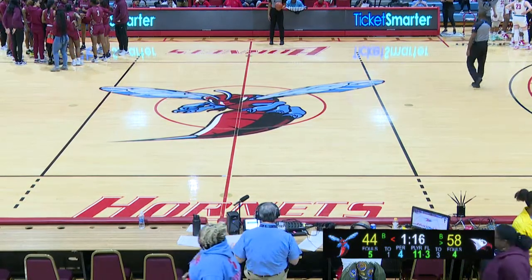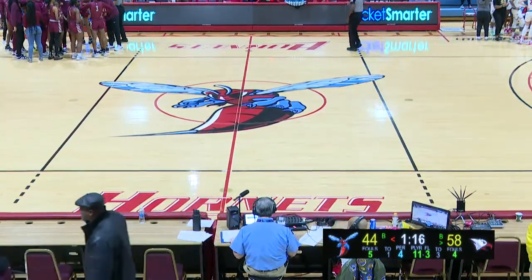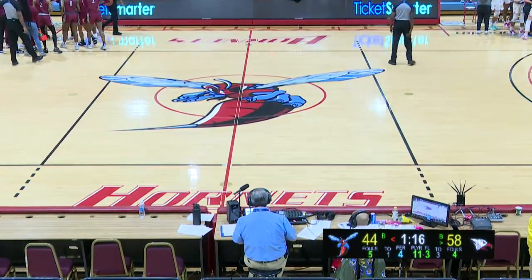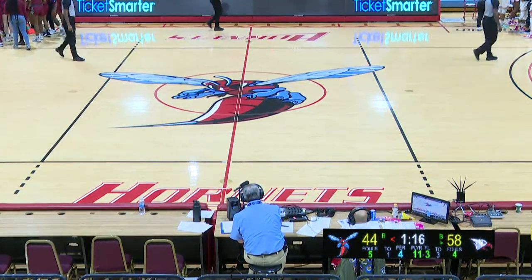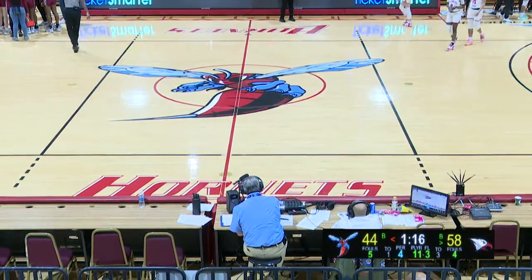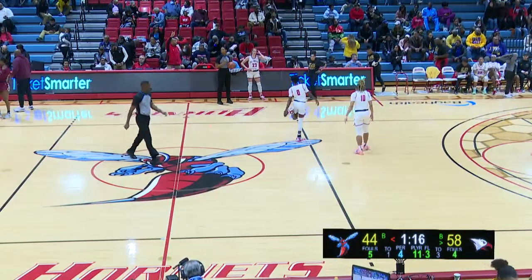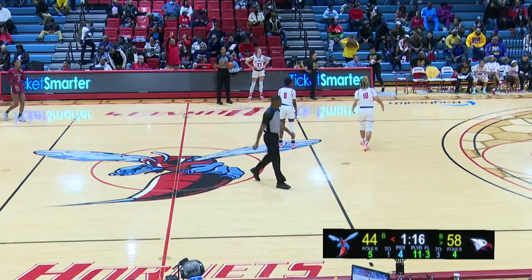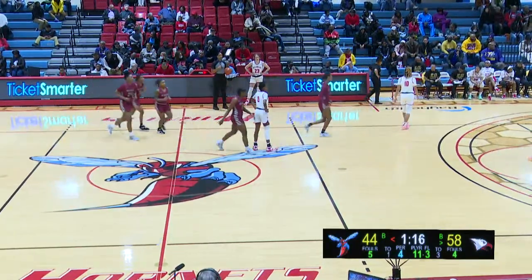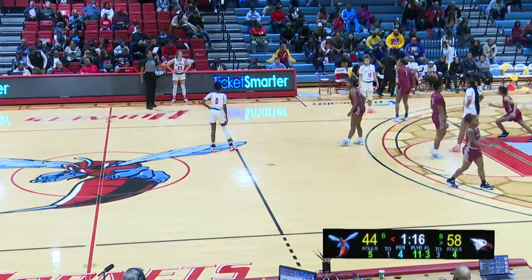For Jayla Johnson, started to mention earlier, 12 points on the game unofficially, her season high, 11 against Hofstra back on December 11th. Her career high is 13. She scored that while playing for the Spartans, North Carolina Greensboro, back during the 2021 season. So this could be a season high game if she gets two more points in this game. And she is on the floor to finish it out with a minute and 16 to go.